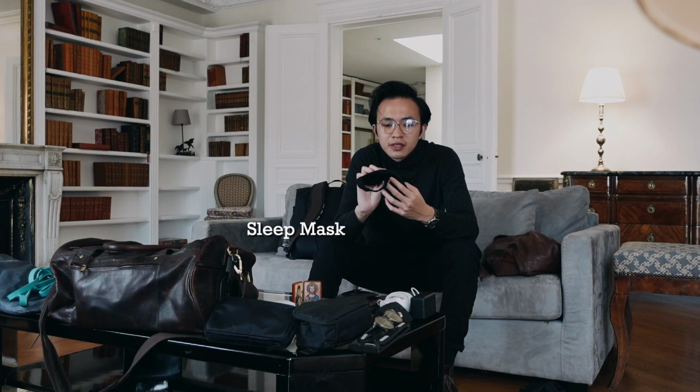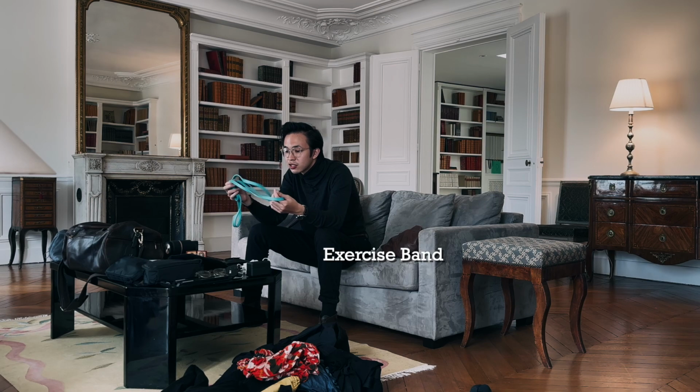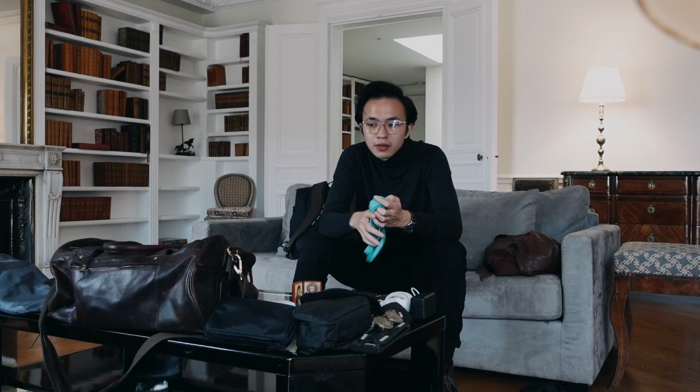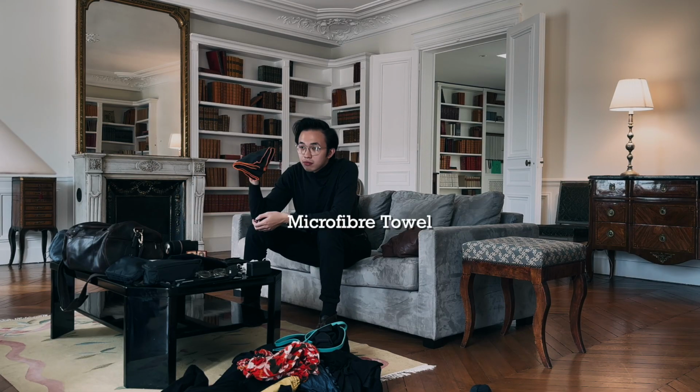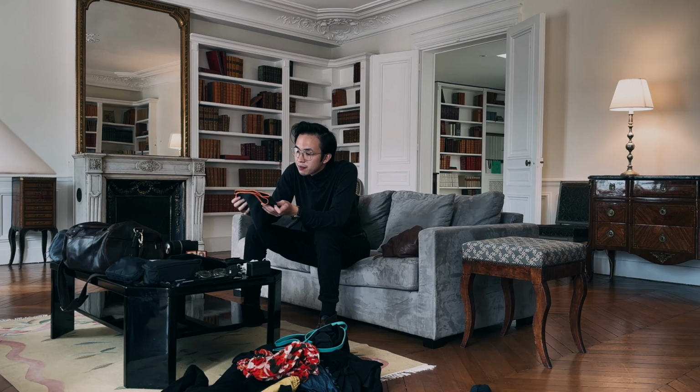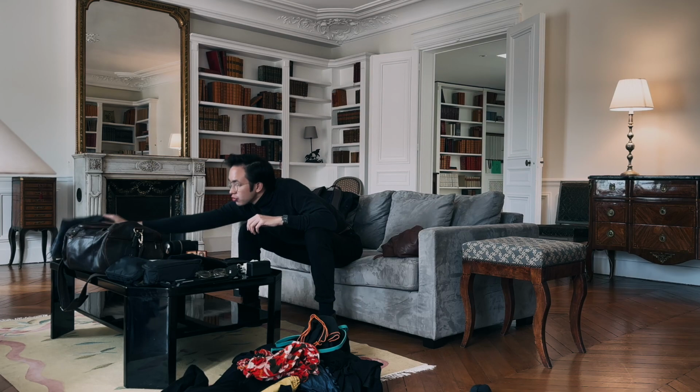I've got a sleep mask as well, got an exercise band just for some simple workouts, and obviously you don't want to carry a dumbbell in your carry-on. Got a microfiber towel. It's a bit small, but it does the job in case you're ever in a situation where you don't have a towel. And this is a lifesaver. Shoes.